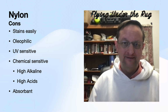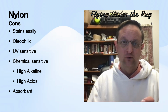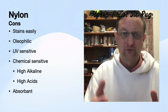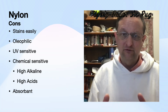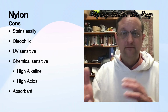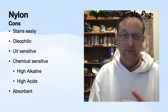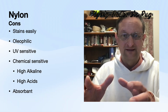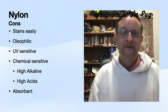It's also oleophilic. Oleo means oil, and philic means like or love, so it absorbs oil. It isn't oil, it's plastic, and plastic is made out of oil. It's made out of petroleum. So oil-based stains can also occur very easily. Now, the definition of a stain means it requires a chemical treatment to remove the color. So oil can stain it, and it can become permanent. Acid dyes can stain it, and it can become permanent. Other things like turmeric, mustard, and curry can permanently stain your carpet, or at least stain it and be very, very difficult to remove.